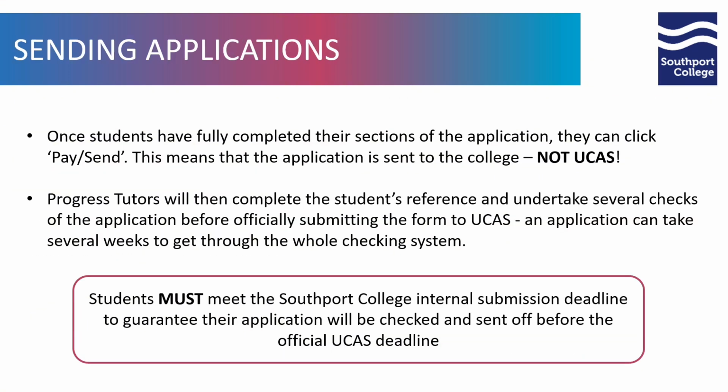So in a moment we'll discuss the deadlines and the process over the coming months, but just to let you know, when we come to sending the applications, they will have gone through a process before that. They'll have spoken to their progress tutor, they'll have had their personal statement checked, they'll have had support along the way to make sure that everything's lined up with their application. And once it's fully completed and they've done everything with it, they're going to click pay and send.